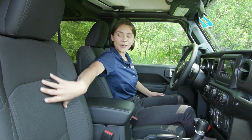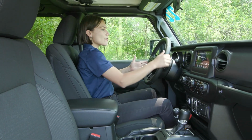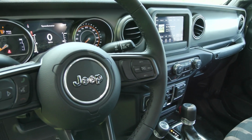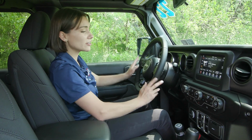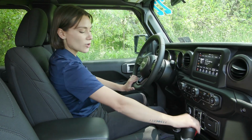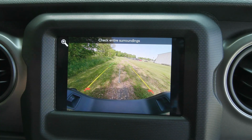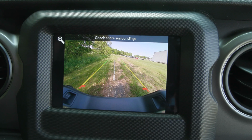You have the black cloth bucket seats with the beautiful texture. You have the clean, boxy interior. On your steering wheel, you'll find your cruise controls to the right with your voice activation and phone controls here to the left. You also have the heated mirrors outside as well. In your center stack, you'll find your drive modes as well as your reverse camera. So when you switch the gear into reverse, this beautiful crisp camera shows up, and as you turn the steering wheel, those lines adjust, helping you back up safely.